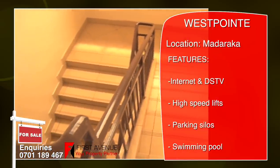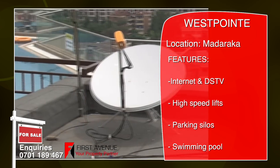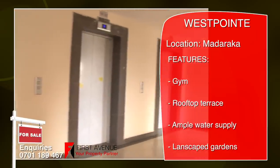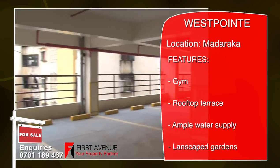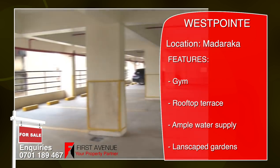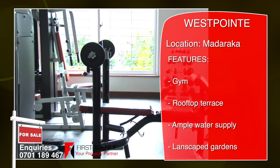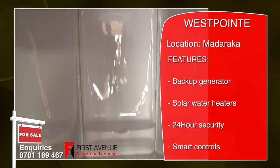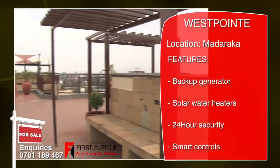The salient features include internet and DStv connection in each apartment, 3 high-speed lifts with an extra one designated for the parking silo, parking silos with designated spots for each apartment plus extra parking space for the visitors, swimming pool and gym with ladies and gents changing rooms, a steam room, as well as a roof terrace on the 12th and 13th floor of the West Wing.